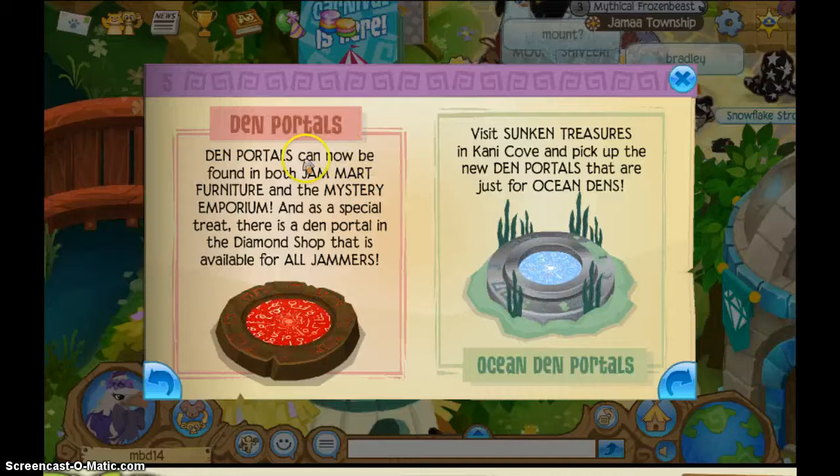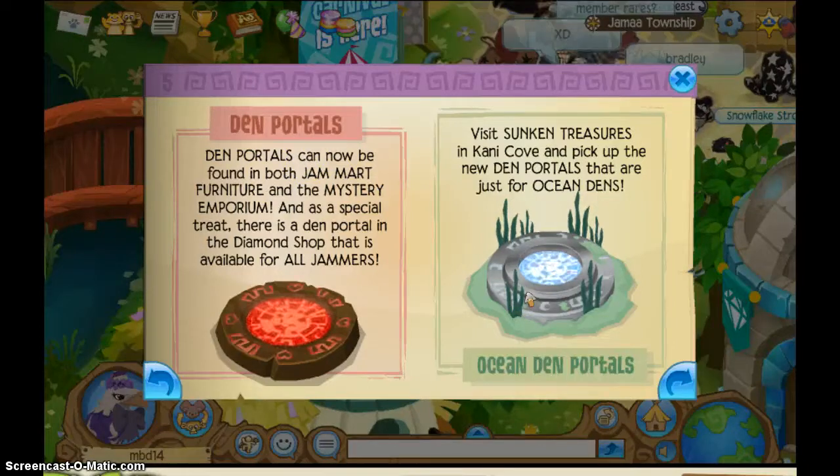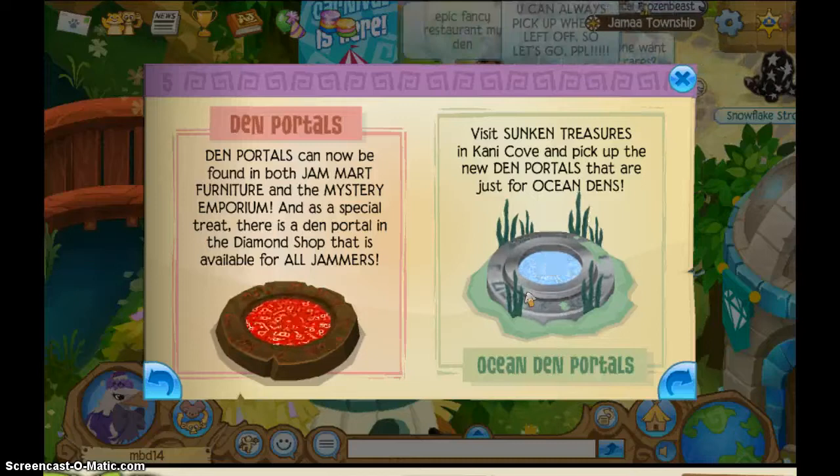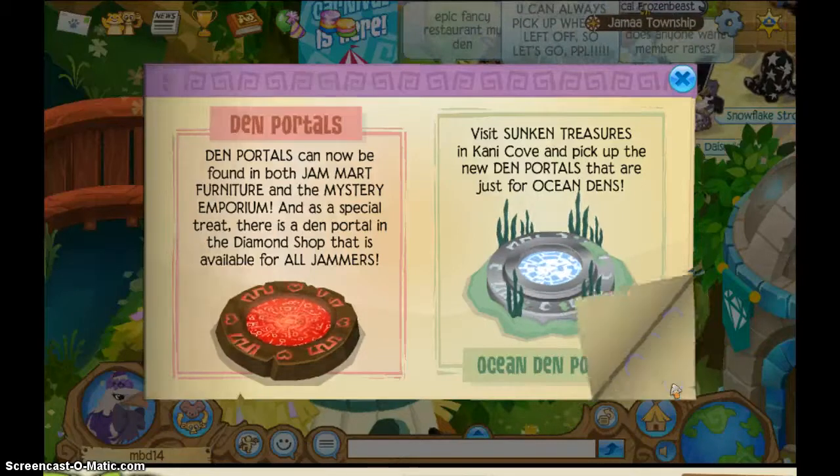So, the den portals we know of, but now there's ocean den portals for underwater dens. Visit Sunken Treasures in Coral Canyon and pick up the new den portals that are just for ocean dens.